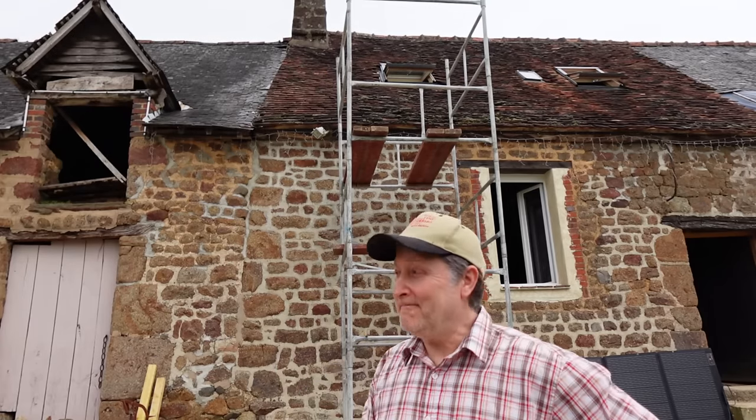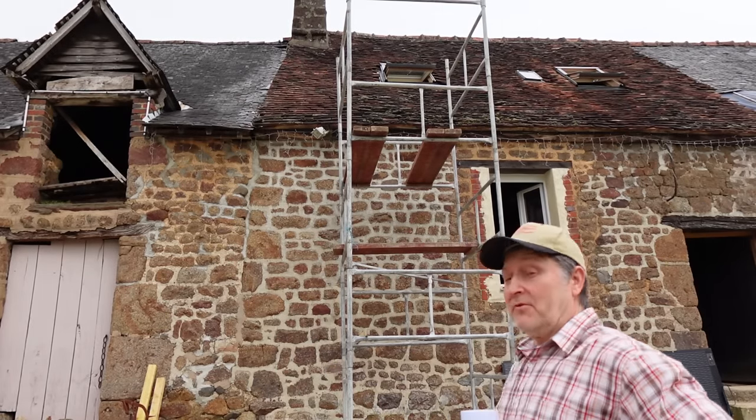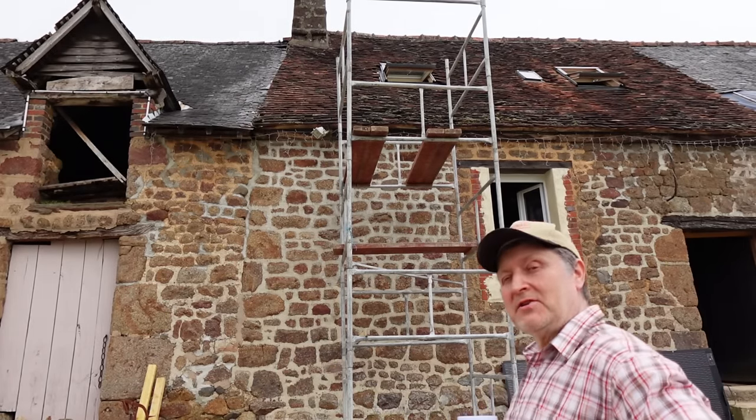Just warm for me at the minute. Right, we're on to the next stage now. We're gradually approaching the roof.